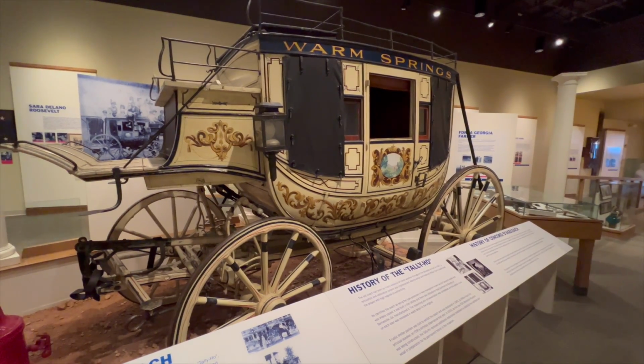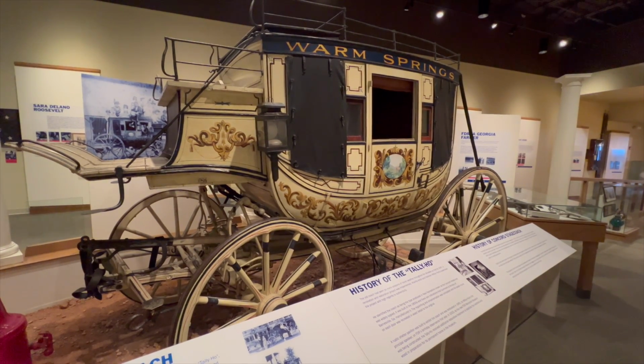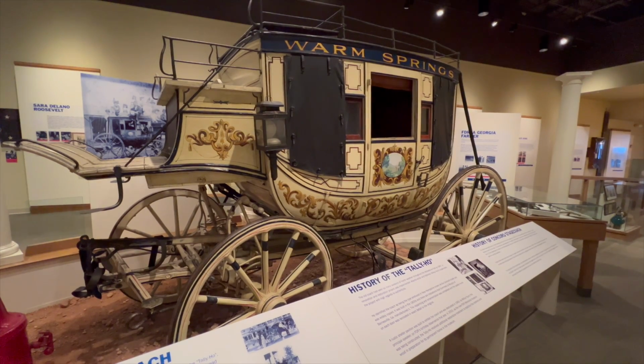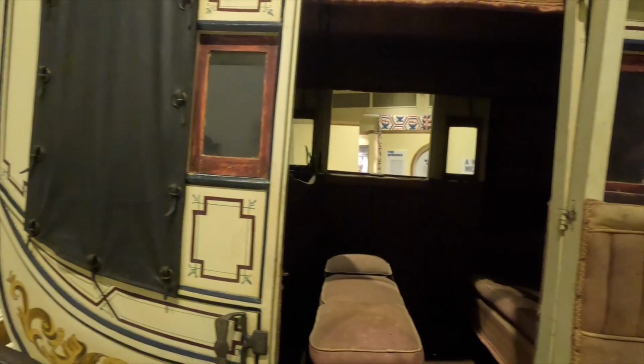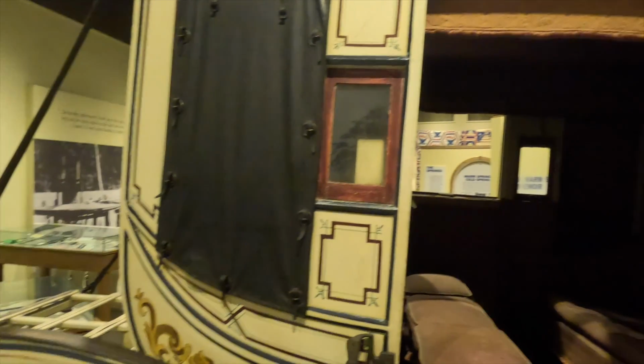FDR's stagecoach, the Warm Springs, came with his purchase of the property in 1927. After being elected governor of New York, staff and patients rode in it in a triumphal parade, some even dressed as George and Martha Washington.